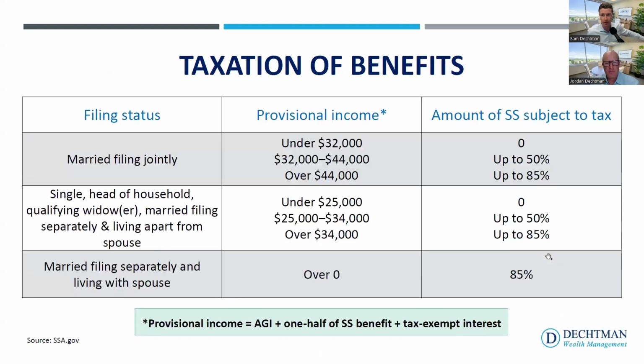So now let's talk a little bit about taxation. Ever since 1984, Social Security has been subject to some level of taxation. And yes, you did hear that correctly. You were taxed, and that's how you paid into Social Security. And when you begin to receive benefits, you will also be taxed on those benefits as well.